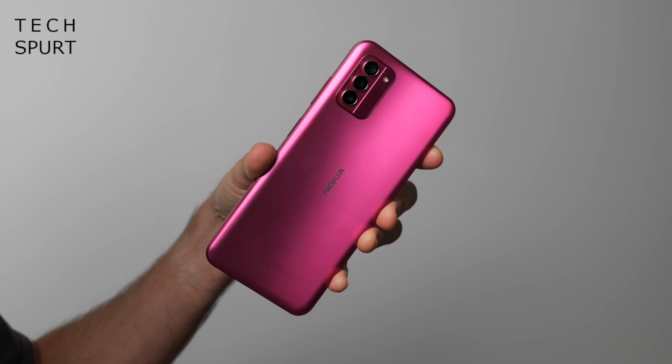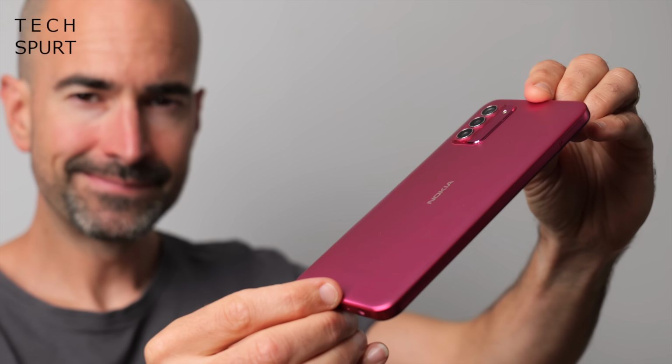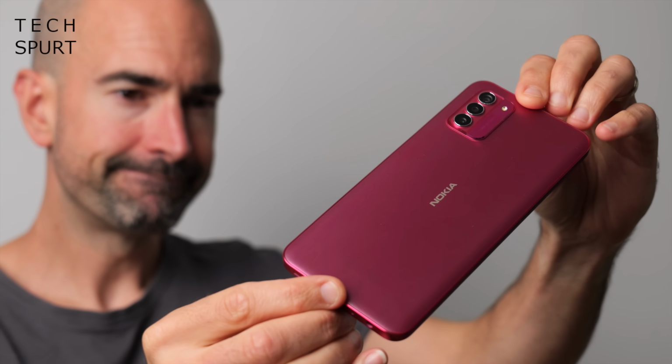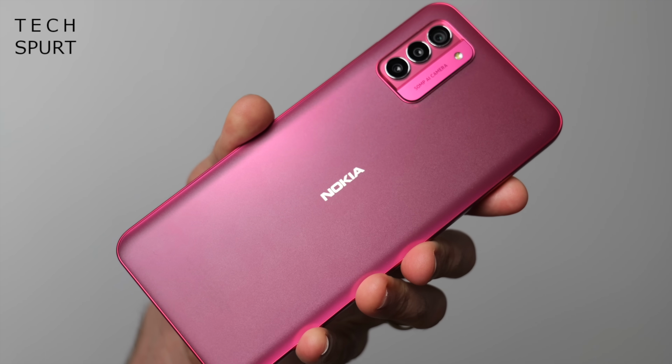A phone that is so dazzling that even Barbie would be like, that's a bit much. It also comes in purple or grey if you can't handle all of that colour, and this once again serves up Nokia's quick fix design. As for the specs, well, they may sound a wee bit similar to that Nokia G22.